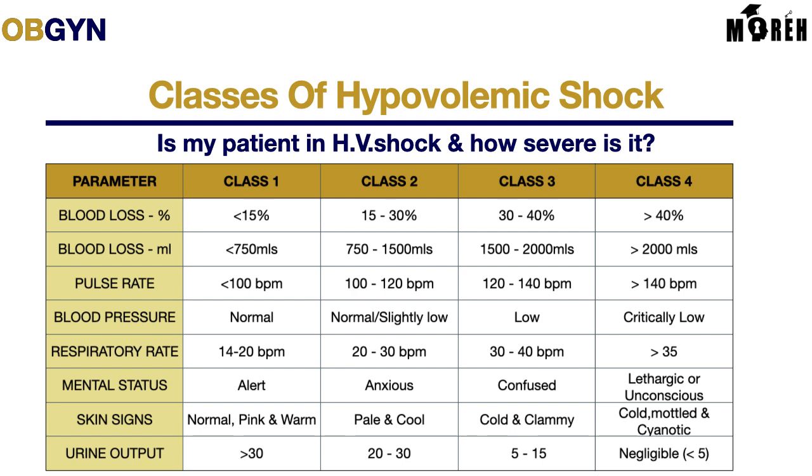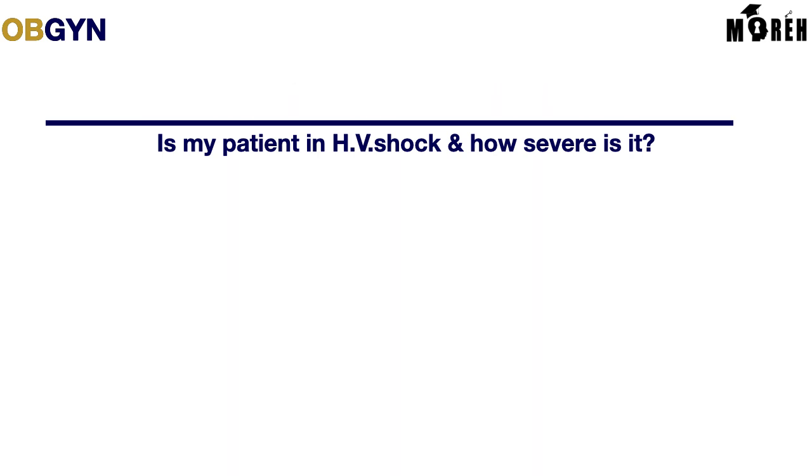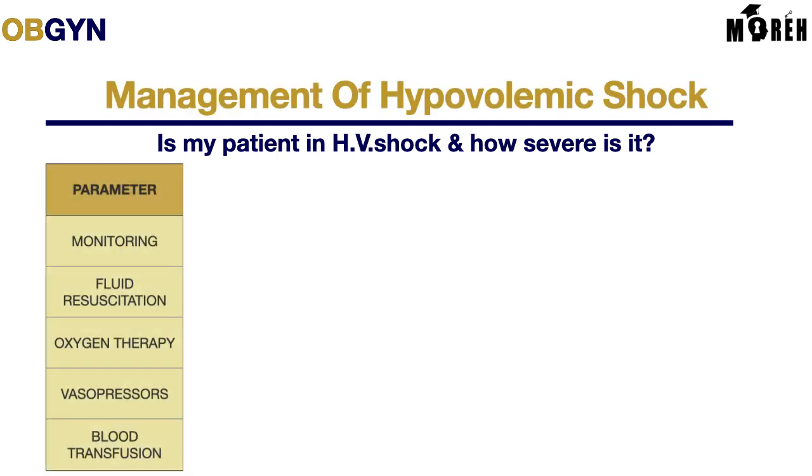It's not enough to identify shock. It's important to know what to do when you recognize shock at whatever class it may be. So I want us to look at how you can manage a patient now that you've recognized, okay, my patient is in shock. Whether it's class 1, class 2, class 3, class 4, my patient is in shock. What do you do? What's the next thing that you do? So we want to manage patients, and the parameters that we're going to use in management is monitoring, fluid resuscitation, oxygen therapy, the use of vasopressors, and the use of blood transfusion, okay, in our management of shock.